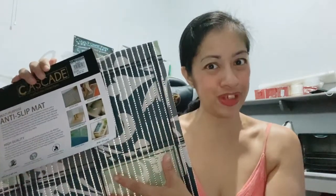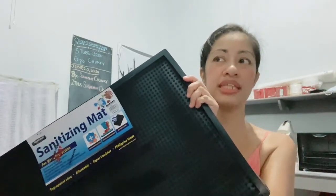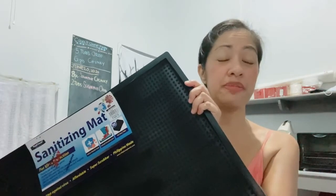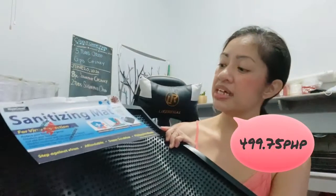This is what I ordered from Ace Hardware, but I walked out along with this, diba? That's why masama talaga na. Okay? Like the department store ka, ayan. This is what I bought from Ace Hardware. It's a sanitizing mat. Napakamahal nito sa Facebook Marketplace. You would get it like for 1,000 plus, 500 plus, and wala pa talaga yung what you need. Ito kasi 499.75 lang. At ayan na po. Yan na yung sanitizing mat.